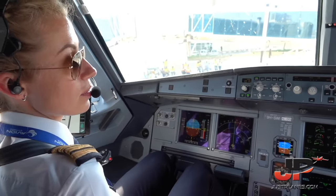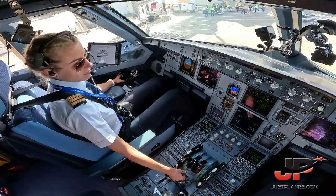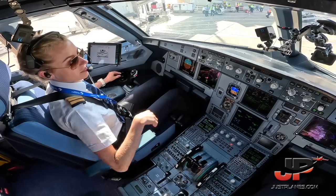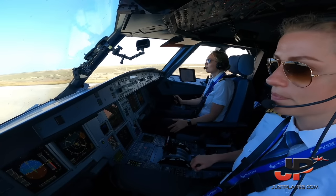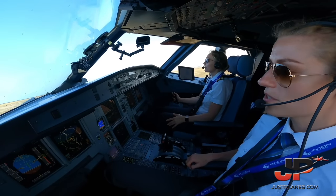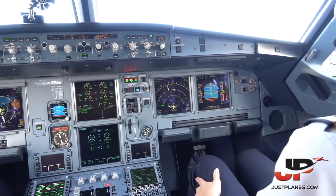Parking brake set. We have rotate. Positive climb, gear up. Check.